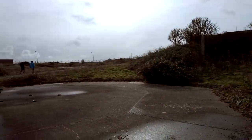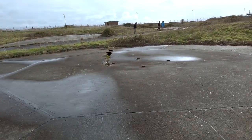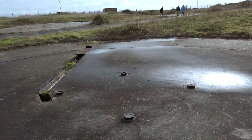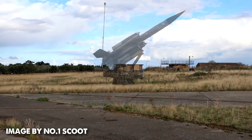We then came to the launch pads for 12 huge Bloodhound surface-to-air missiles. Whilst these were brought to the site in 1979, the missile technology was developed in the 1950s to replace heavy anti-aircraft gun batteries used in World War II and earlier in the Cold War.